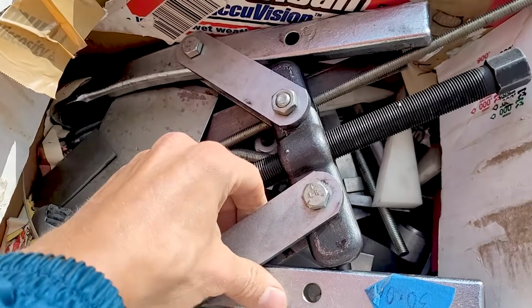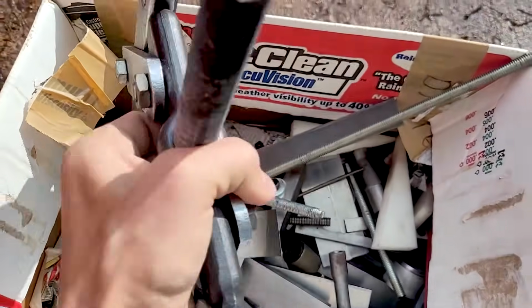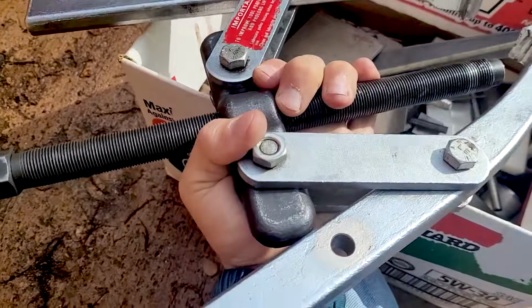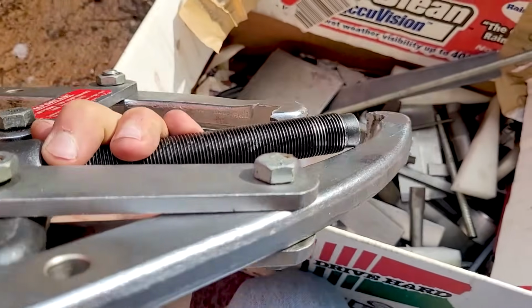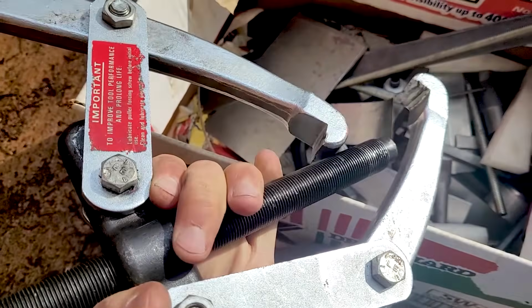All right, so here's that jaw puller, 30 bucks. So that's a pretty good deal for that. It doesn't have a name on it, but it's in good shape, and this thing is heavy duty. We can use this on tractors when we rebuild them. We can use it to pull bearings off.